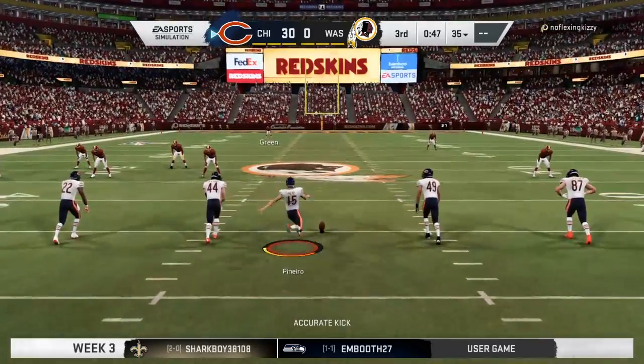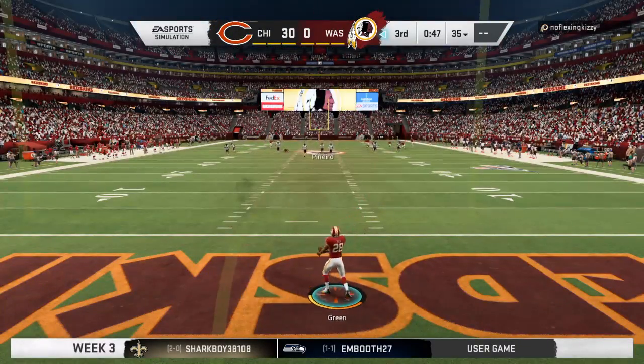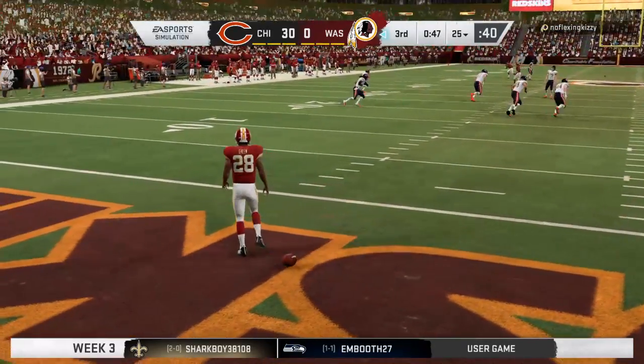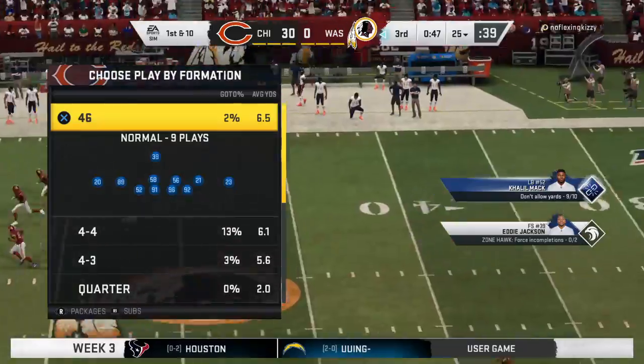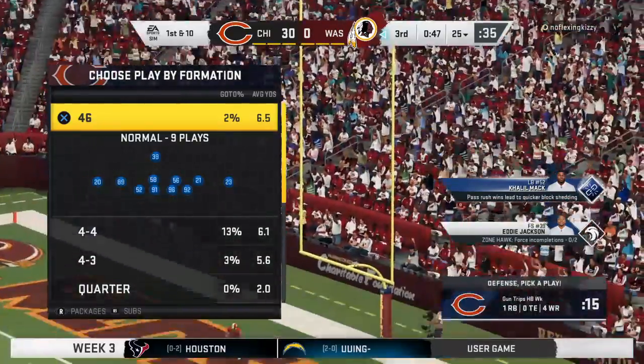Now after the touchdown, here's Pinheiro to kick it off. That'll be taken in the end zone. And he'll elect not to return this one, so they'll bring it out to the 25 on the touchback.